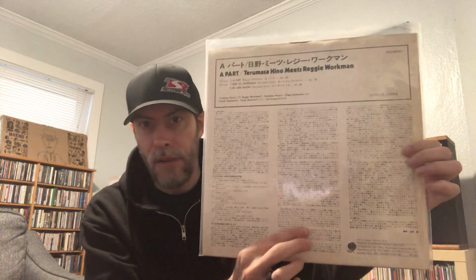This is one I got from Tom Minko off his eBay. Terumasa Hino meets Reggie Workman, A part. The Japanese pressing, not a first press, but an early press. One of my favorite records of all time. One of the best jazz records ever made. Reggie Workman is absolutely incredible on this. His masterpiece as far as bass playing is concerned.